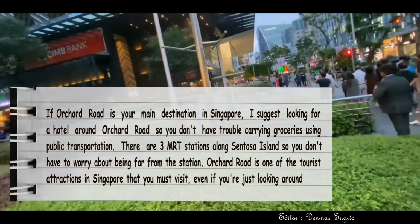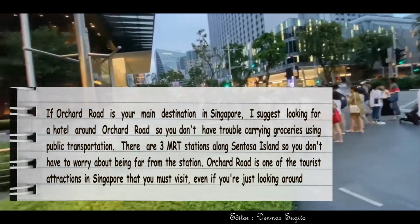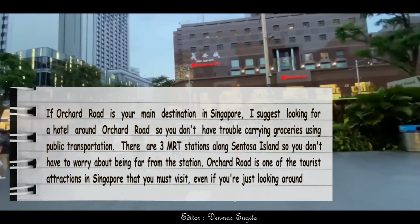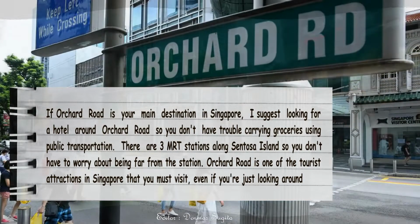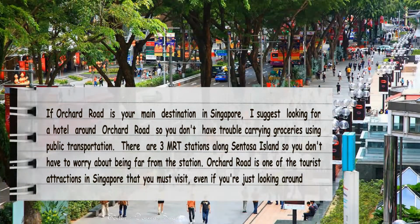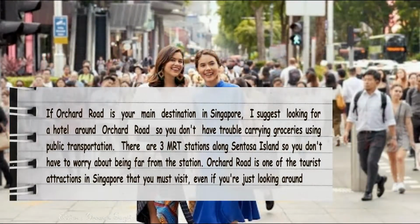If Orchard Road is your main destination in Singapore, I suggest looking for a hotel around Orchard Road so you don't have trouble carrying groceries using public transportation. There are 3 MRT stations along Orchard Road, so you don't have to worry about being far from the station. Orchard Road is one of the tourist attractions in Singapore that you must visit, even if you're just looking around.